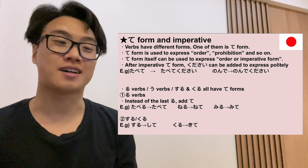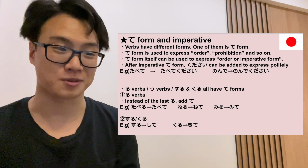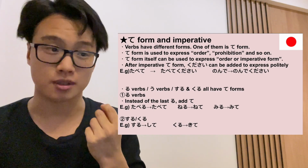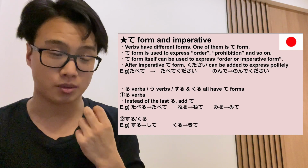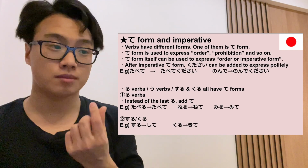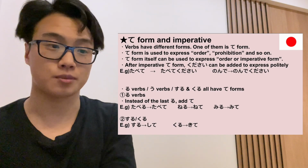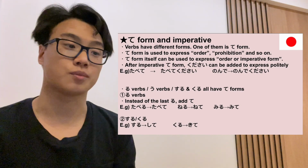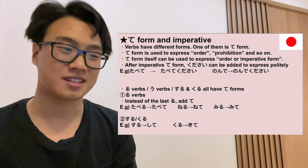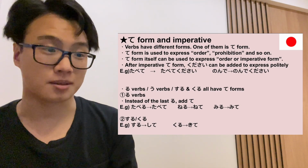And prohibition, like don't do that, don't do homework. This is not quite a familiar phrase for me, and so on. So te form has different kinds of functions, different ways to be used. That's why it's very important. And te form itself can be used to express, for example, order or imperative form. Like eat a vegetable, 野菜を食べて, or do your homework, 宿題をして, etc.